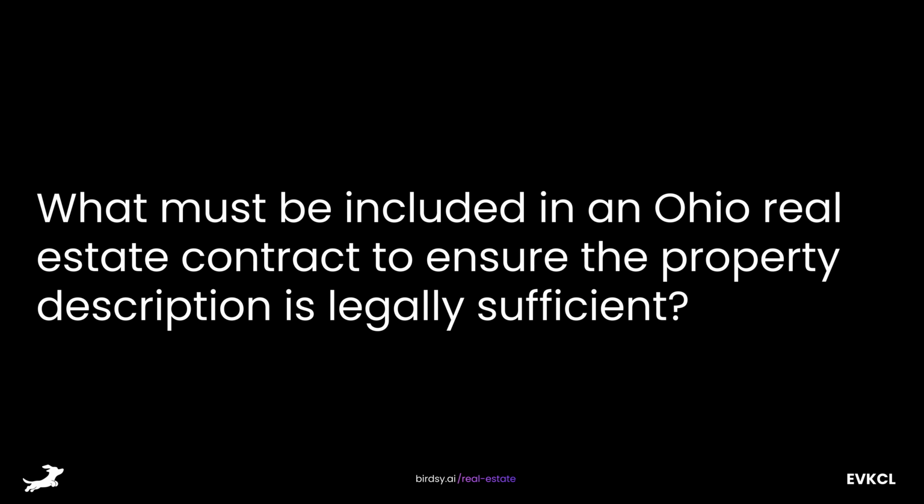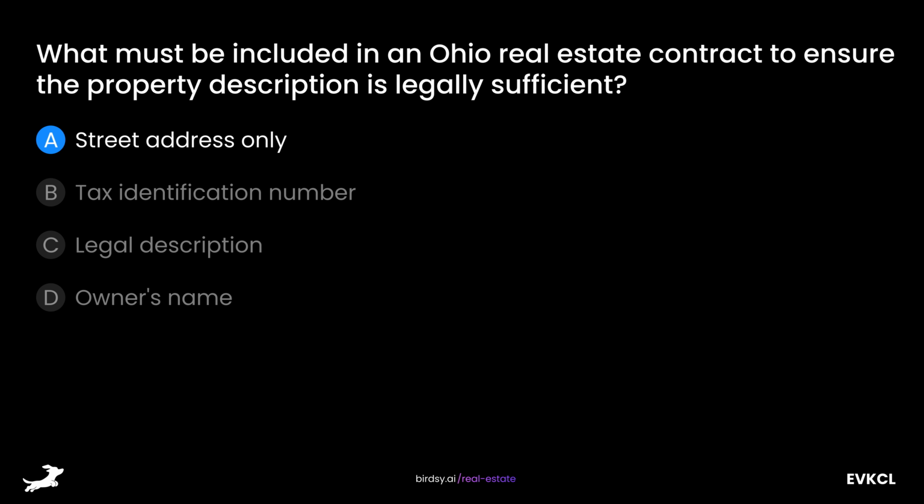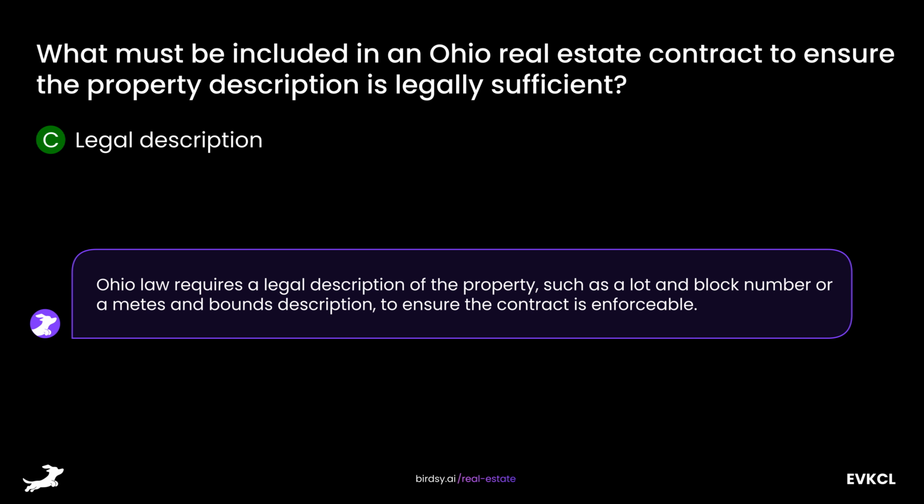What must be included in an Ohio real estate contract to ensure the property description is legally sufficient? Is it A, street address only, B, tax identification number, C, legal description, or D, owner's name? The answer is C, legal description. Ohio law requires a legal description of the property, such as a lot and block number or a metes and bounds description, to ensure the contract is enforceable.